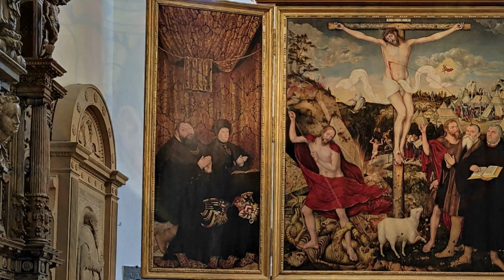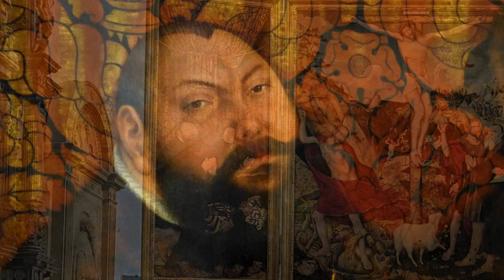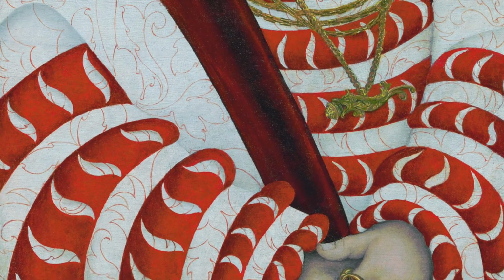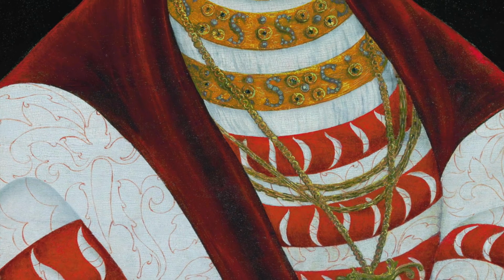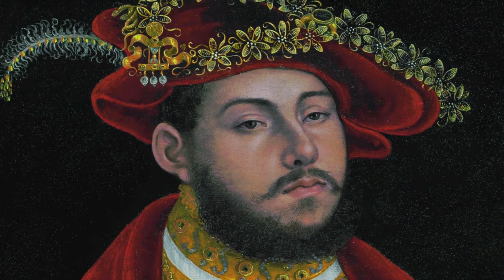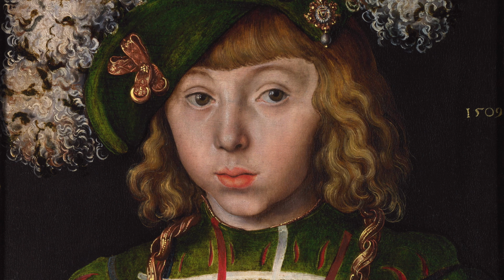On the left panel, we see Elector Johann Friedrich der Großmütige, the Magnanimous, and his wife Sibylla of Cleves, the older sister of Anne of Cleves, whom you will know, or should know, as the fourth wife of King Henry VIII. Like his brother-in-law, Johann Friedrich was rather corpulent, to put it mildly, but he was also extremely well-read.